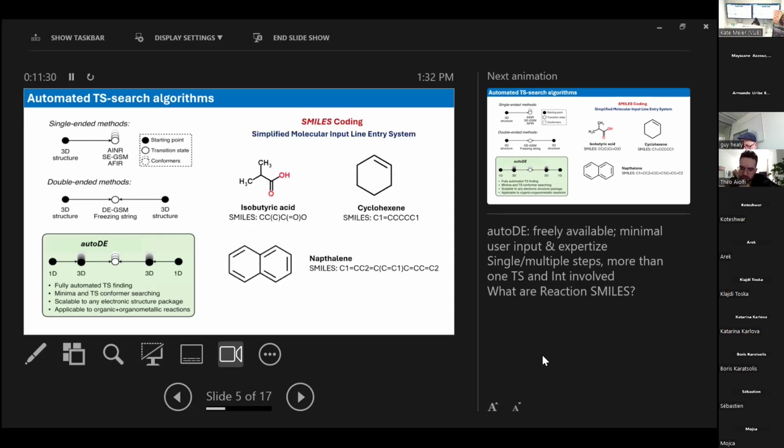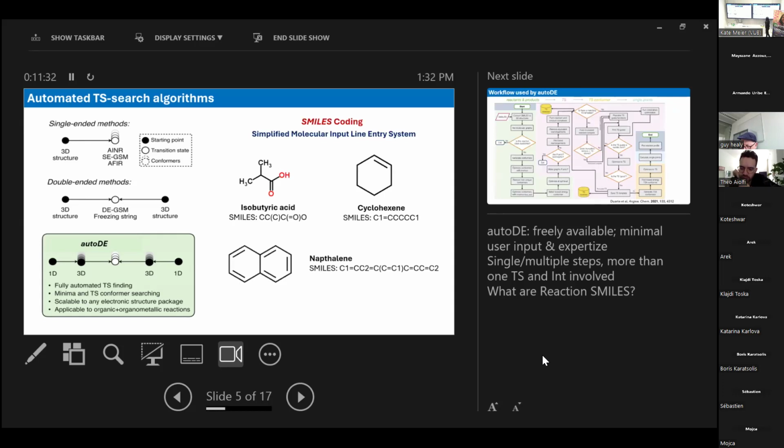So what are reaction SMILES? Reaction SMILES is a kind of secret language which is used by chemists or most of the people who are working in cheminformatics. It's a textual representation of molecules, where you have certain rules and regulations to represent your molecules.